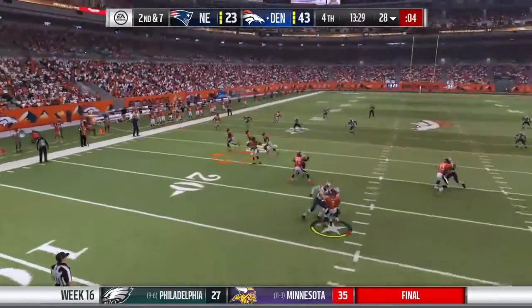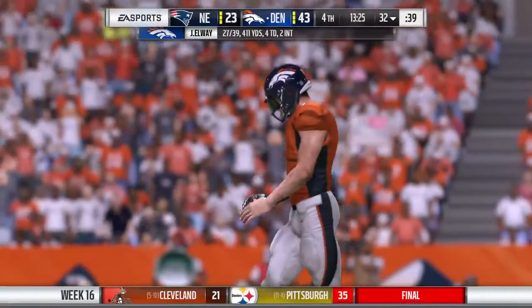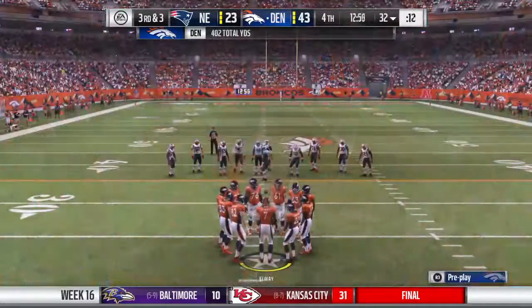He'll drop to throw. Now they go screen. It's complete. And he's able to get out to the 32, brought down there. A good job defensively to hold that to 4 yards, and now it's third down.